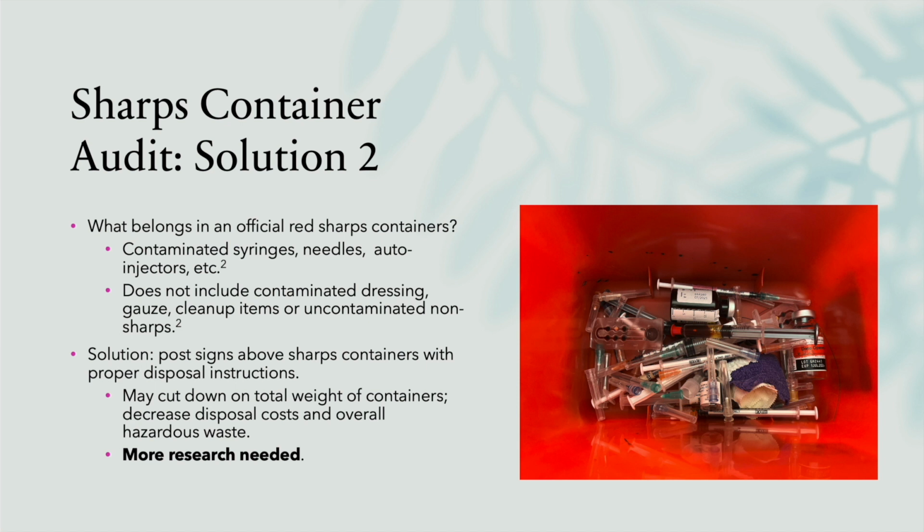and auto-injectors. Objects that do not inherently scrape, puncture, or break the skin, like contaminated dressing and gauze, do not belong in these containers. Since waste disposal is charged by weight, proper training and posting signs may encourage employees to properly dispose of their medical waste, and would then decrease the total hazardous waste being disposed of and warrants further research.